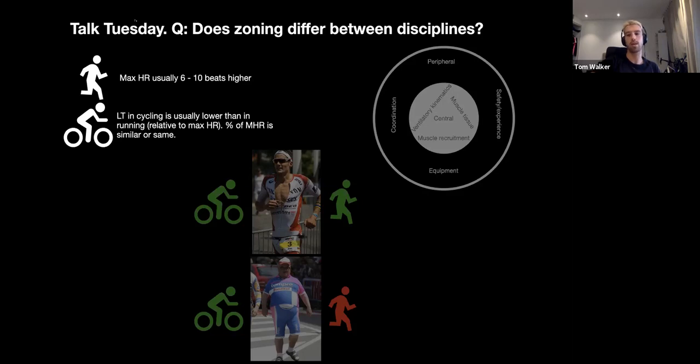In your untrained, maybe because he's a really good cyclist like our man here, but he's not a runner, he's not a rower, you'd have to define those zones differently for his disciplines. So as with all good answers in endurance sport questions, it depends, and those are the factors of why.